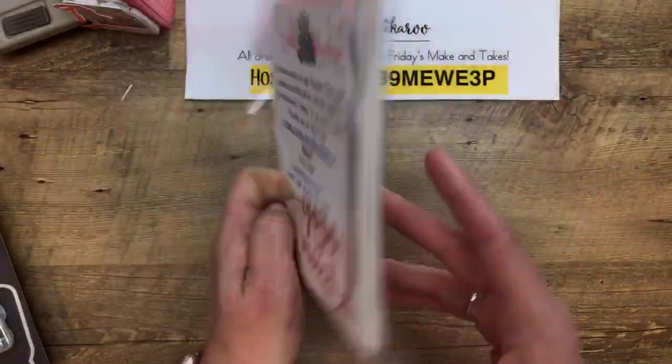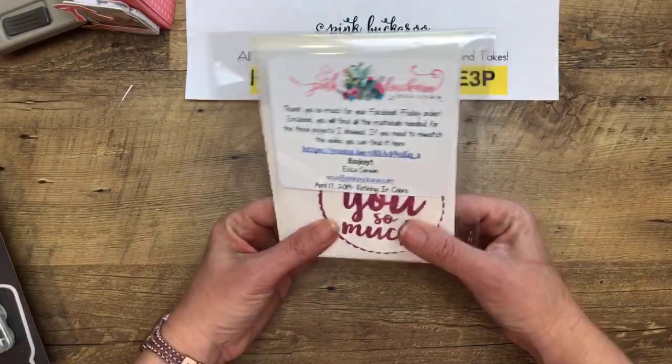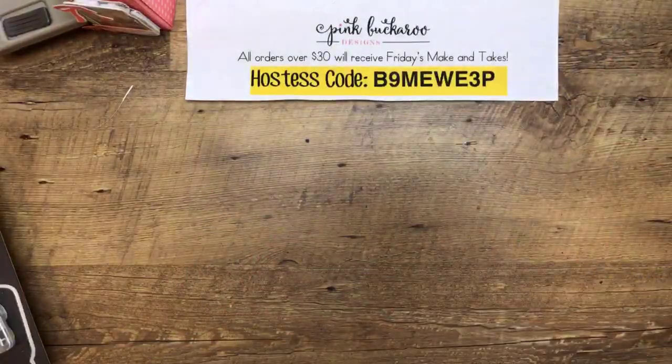Here are last week's. They are going out tomorrow. They are done and packed and labeled and ready to ship. I just packaged them up and send them, and then you can create with them.